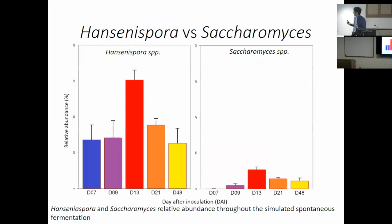Another interesting thing that we found is this. Saccharomyces is always being considered as the major player during the wine fermentation. What it means is during the wine fermentation, or at least at the peak of the fermentation, the Saccharomyces will present the most in the relative abundance because it's a major player, it's doing the work, it's actively growing. So the numbers of the Saccharomyces being the largest during the fermentation.